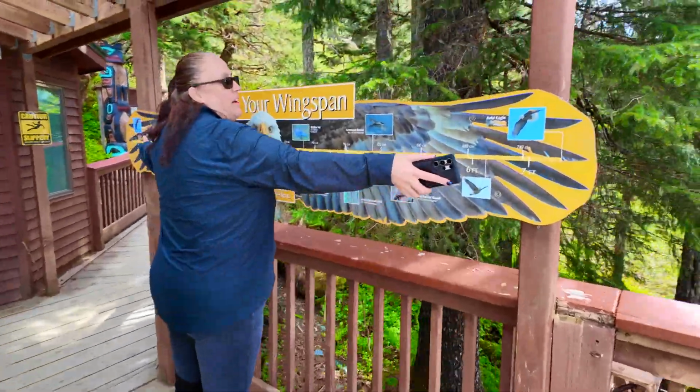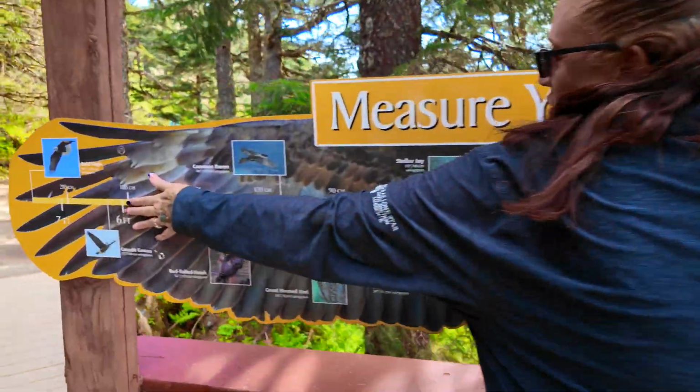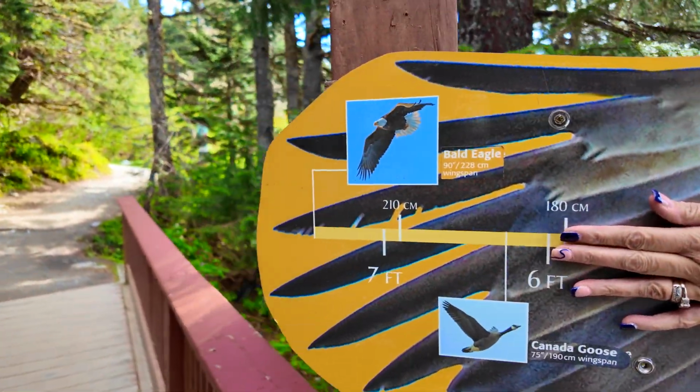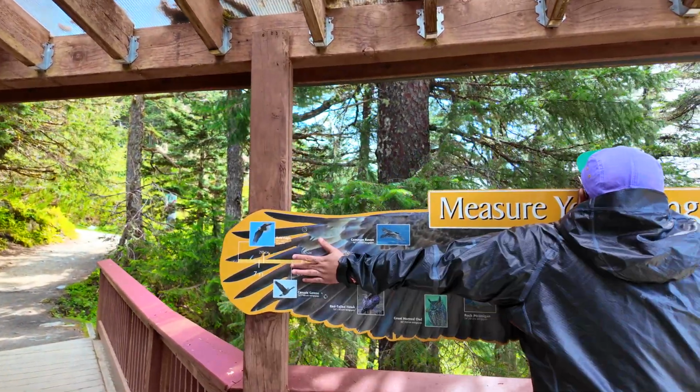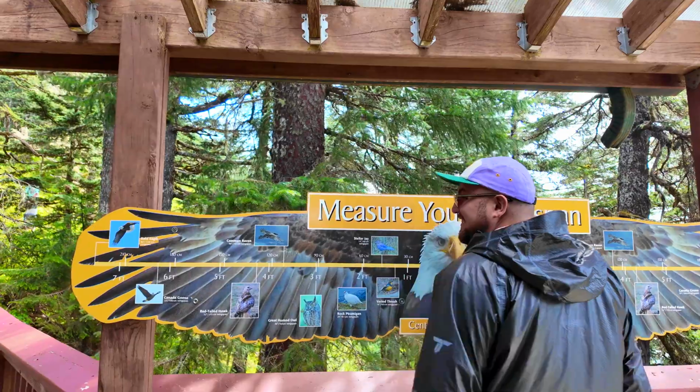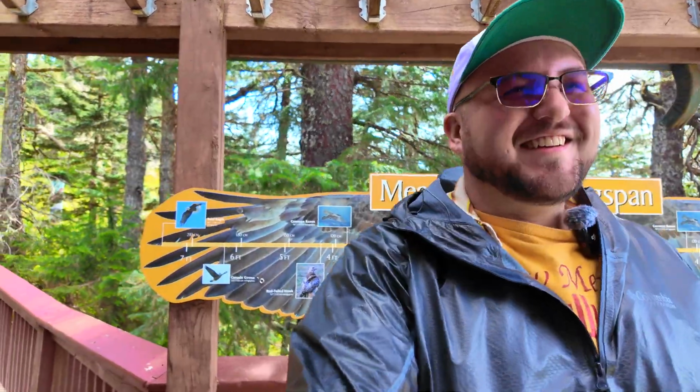Let me see Mom's wingspan. Let's see. Mother bear has a wingspan of nearly perfect 6 feet. Okay, you stand in the middle. Over 6 feet, eh? Nice. How is that possible when you're taller?